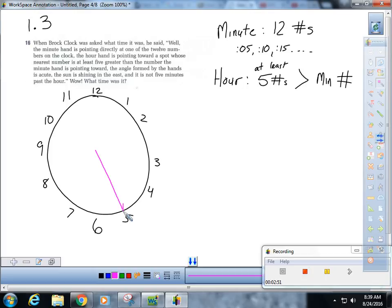That's the advantage of using an Interwrite board. At least 5 numbers bigger than 5 would be what? The 10. But it would be past the 10, right? Because as the minute hand swoops through the clock, what's the hour hand do? It moves. This is not a satisfactory condition because of what? What's wrong with this? It's not acute, so that's a failure.